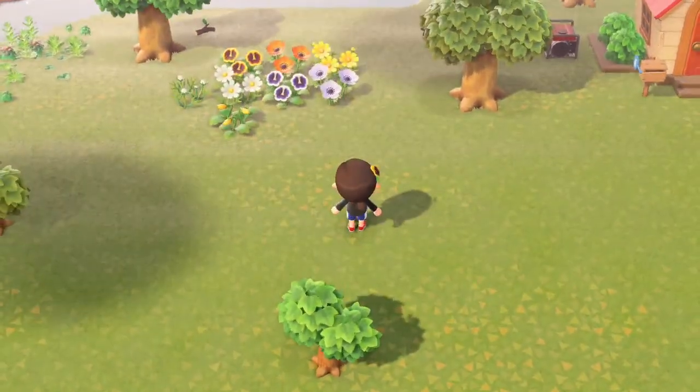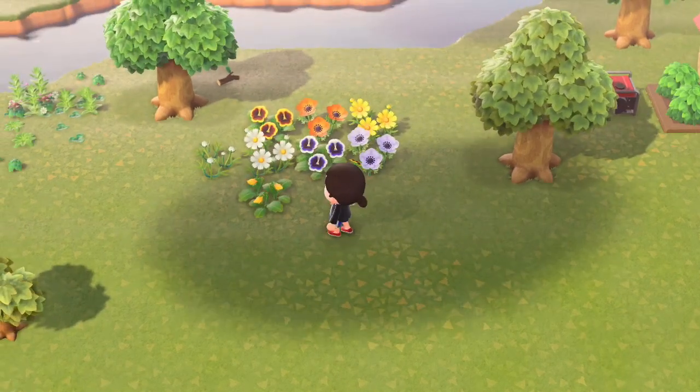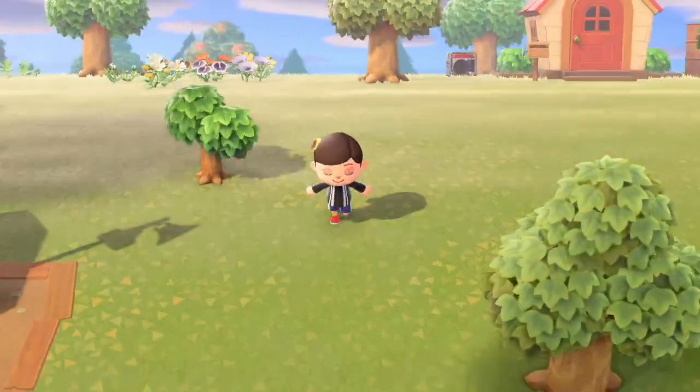So, yeah, I see. Turnips are going to start coming in. That'll be interesting. Are we getting new flowers? Ooh, I like those. I like that white and blue. Those are new. Ooh, that'll be interesting.